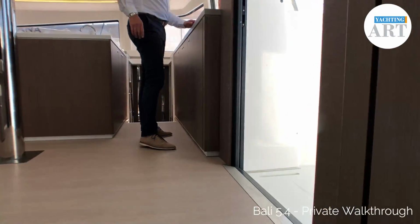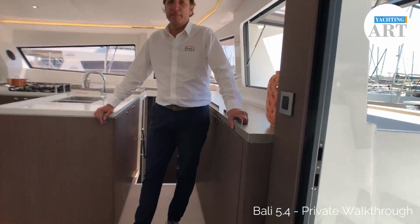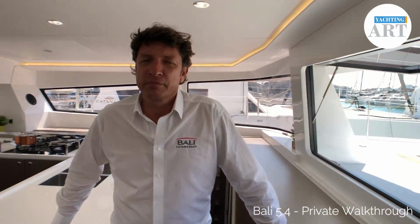for the conclusion of this private walkthrough with our traditional question. When was this model launched, Boris Compagnon? So the first 5.4 was on display at the Cannes Yachting Festival in 2018. So that was a year and a half ago now. A success? Yes, I think so. I think this boat has been very warmly welcomed by the market. We've launched more than 30 hulls today, and we're quite happy as we have a good order book.